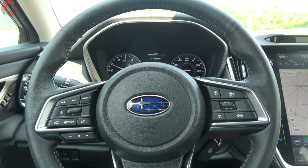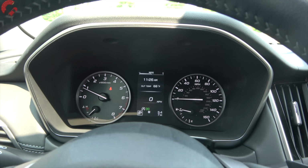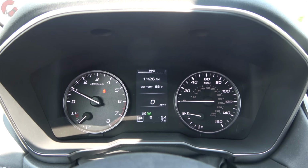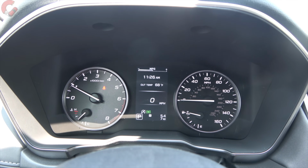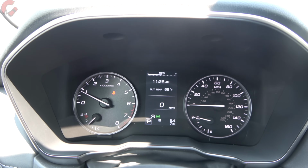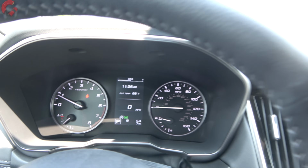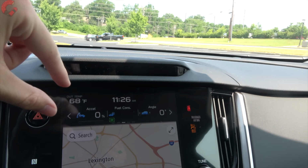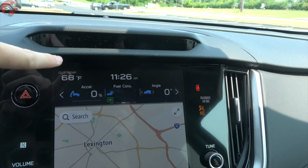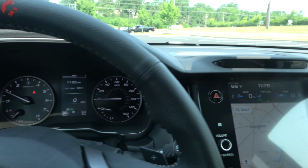Now switching into a first-person perspective for a closer look, let's look at the gauges first of all. So we do have a traditional gauge cluster. All the Outbacks have this and a 4.2-inch multi-function display right there in the middle. It does contain some basic information, but some of your more detailed information is actually going to be located across the top of your main display, including things like your off-road features.